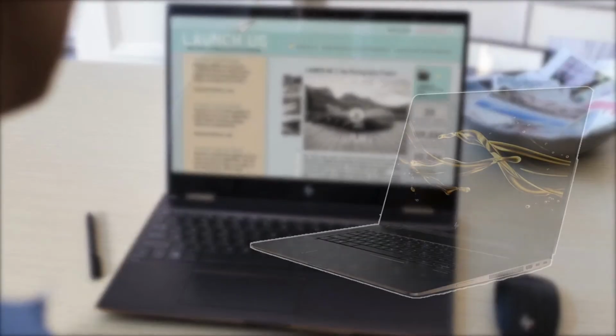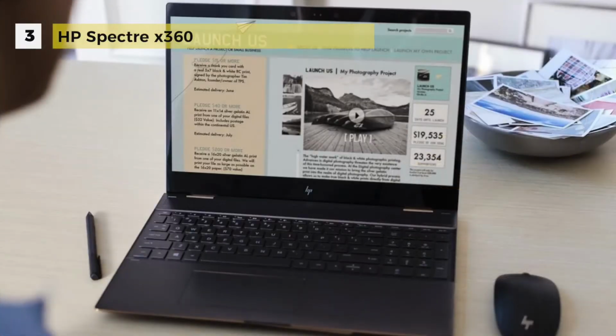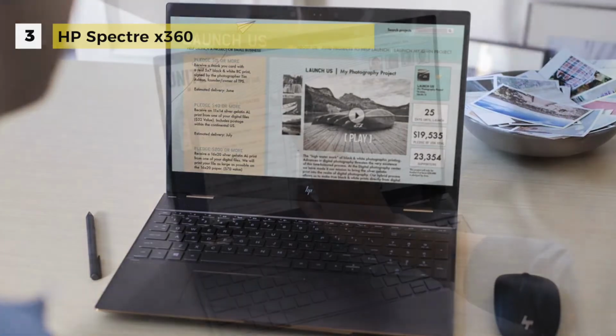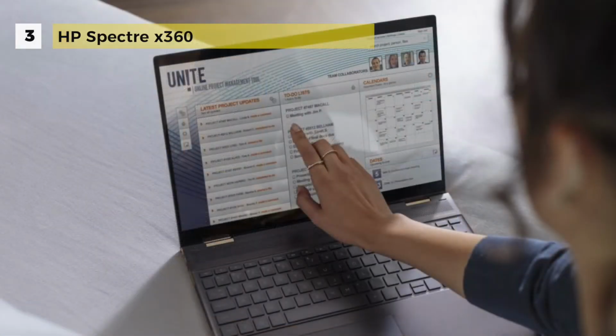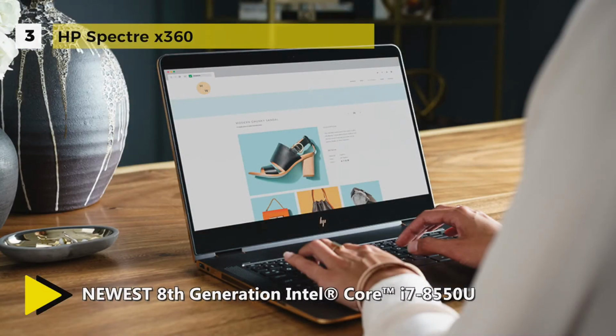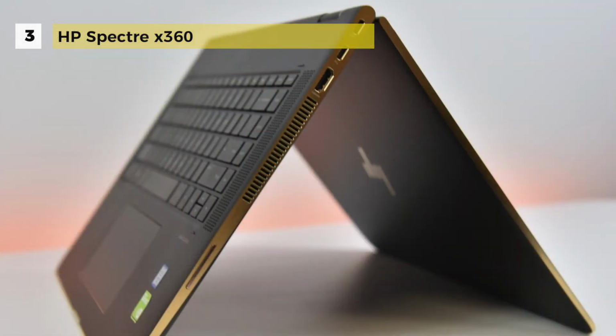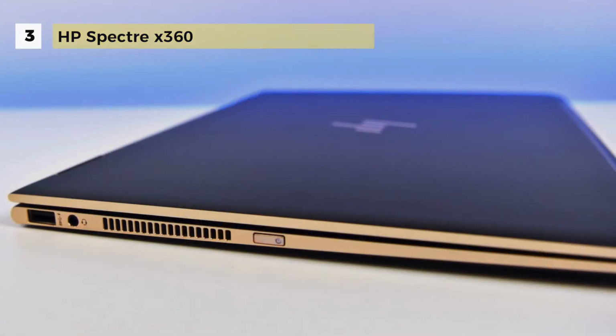Number 3 is the HP Spectre x360. HP was arguably a little down in the PC market, with others leapfrogging them, but they came back with the Spectre line by creating a stunning Ultrabook. The latest version is no different, being only 0.7 inches thick, with a gorgeous 4K 15-inch display that's also backlit and has touch pen support.